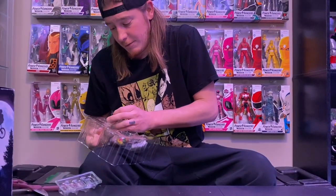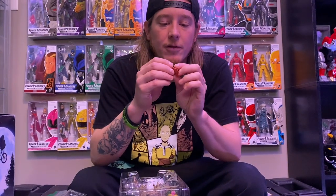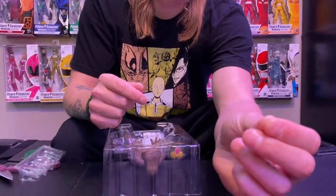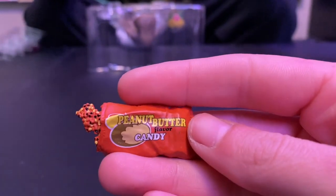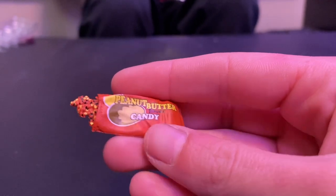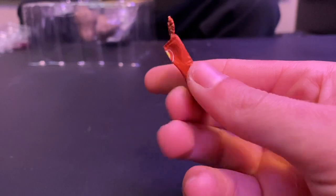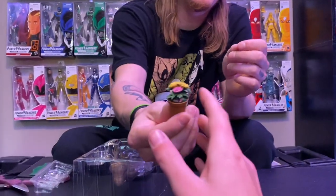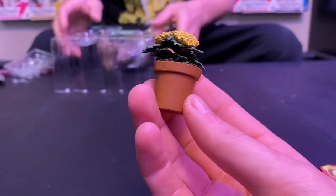But he does come with the Reese's Pieces, even though it just says peanut butter flavor candy. I do really like that they decided to have it come out of the bag, which is really cool. That is a really cool accessory. The back's kind of boring. It's really flat, but not bad. And then you get a nice potted plant with him, which this accessory is not bad. I mean, you might just say it's a potted plant, but you could use that for a lot of other things, which is really cool.